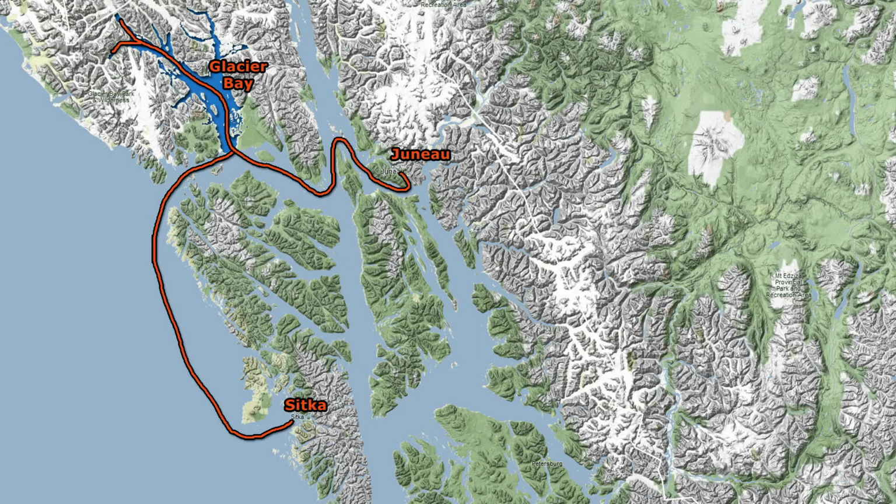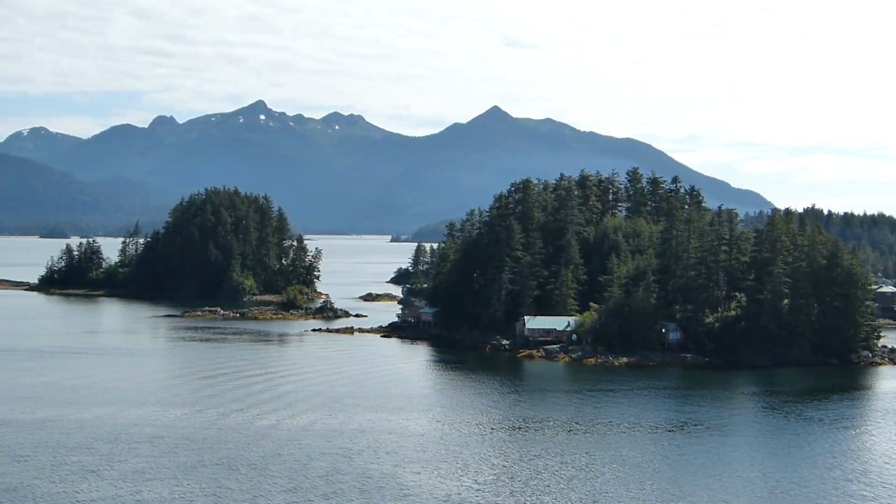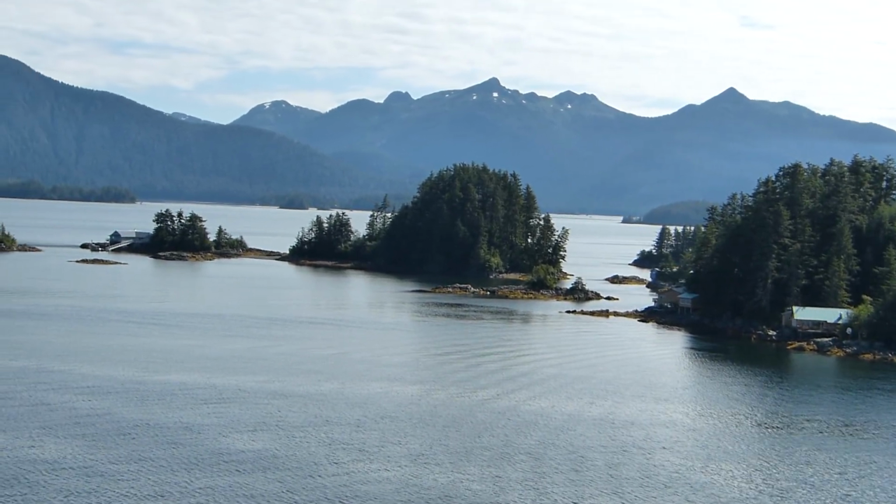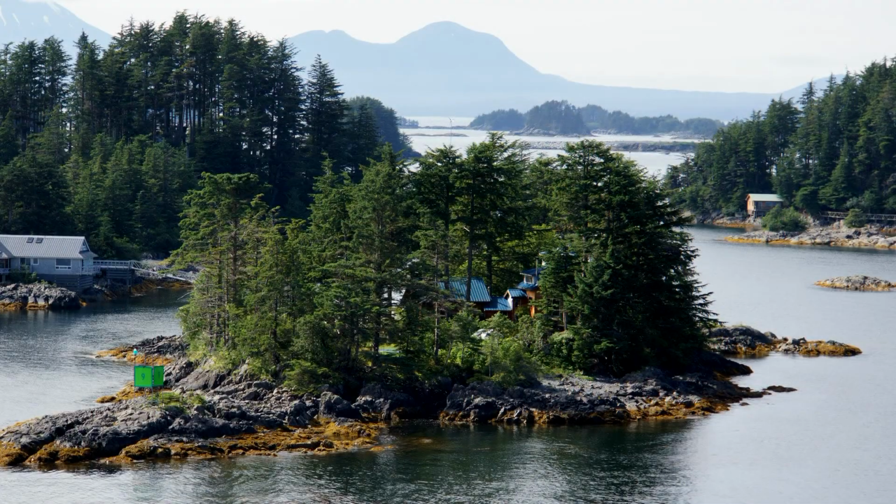The next morning we arrive at one of my favorite places, Sitka. It's a small town with a lot of Russian heritage. As you enter its picturesque bay, you pass by the large number of forested islands.